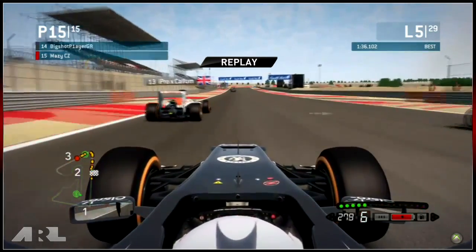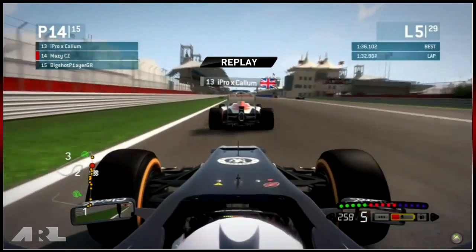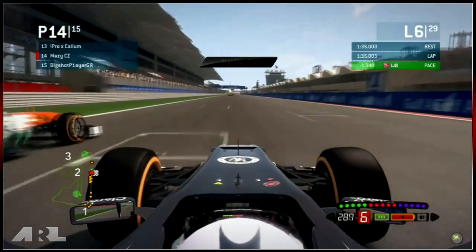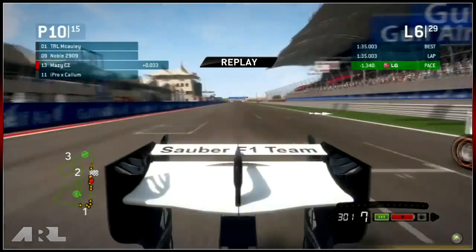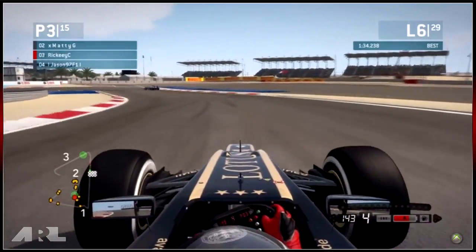Now looking to the back of the field. That's Big Shot struggling at the back. Now, what on earth's gone on with Big Shot there? Because he has had some real problems throughout this race. And as you watch Mazy go past his old teammate, HyperX Callum in the Force India, you want to see exactly what's happening.